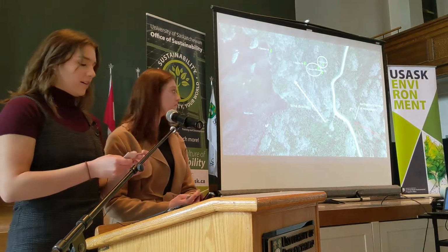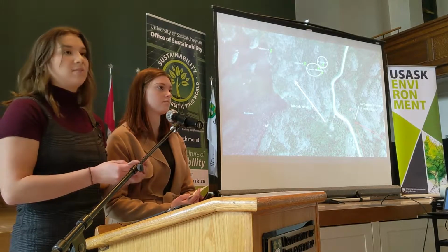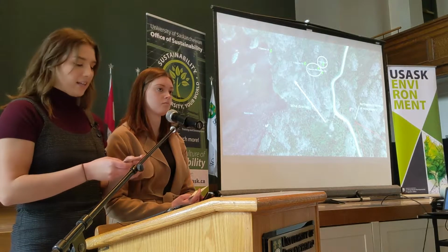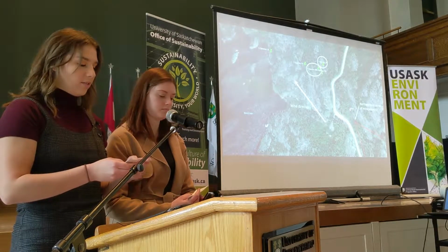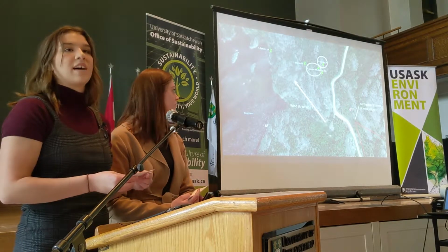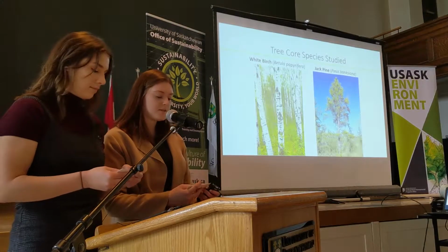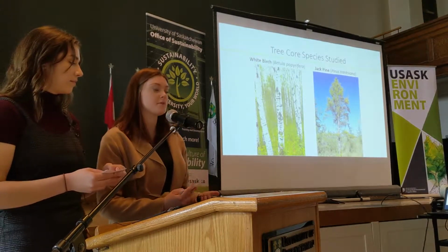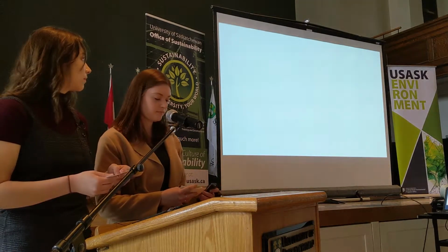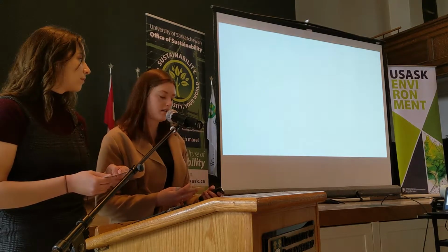Each green pin on that map is a species that we could have chosen, but we chose white birch and jack pine because they were there before the mine had opened. They are located on the northwest corner of the mine's borders, which is also downwind of the mine. So as she said, the two species we chose were white birch, which is a deciduous tree, and jack pine, which is coniferous.